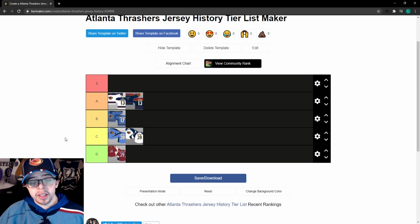So overall, I'm actually kind of surprised at where I have all of these jerseys on the tier list here. I thought I liked the Thrashers jersey history a lot more than I kind of do here. But honestly, for me, when I do think of Thrashers, I think of this main three just right up here, and those are my favorites. I don't have any in the S tier, but that doesn't say that I don't like these jerseys. I do like these three jerseys quite a bit, so those are the jerseys when I think of the Thrashers, so that's probably why I think positively on the Atlanta Thrashers jersey history.